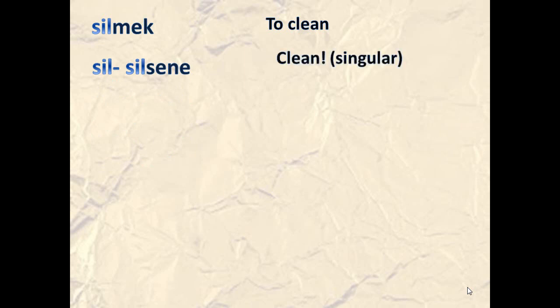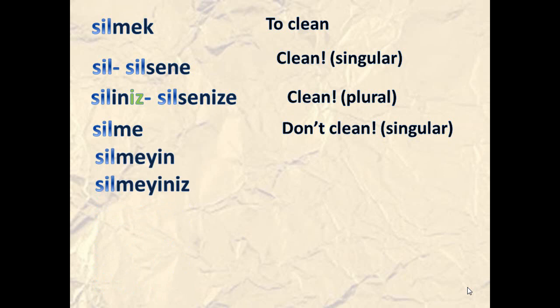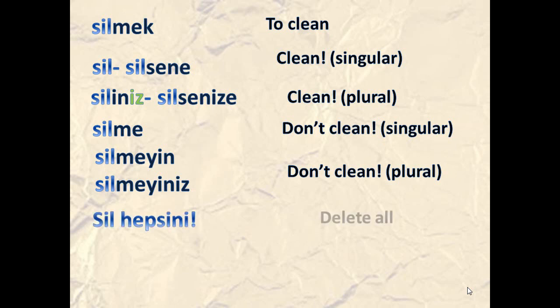Silmek. Silmek means to clean or to delete. Sil. Silsene means clean or delete. Silin. Siliniz. Silsenize. Again means clean. Actually, delete is better for this one. Silme. Silme means don't clean or don't delete. Silmeyin. Silmeyiniz means don't clean. Sil hepsini means delete all. Sil hepsini.